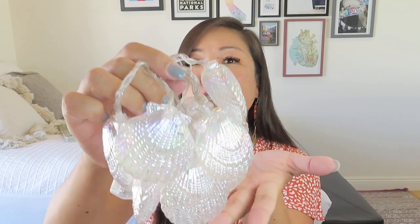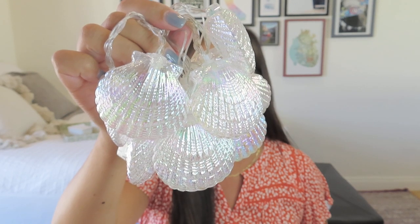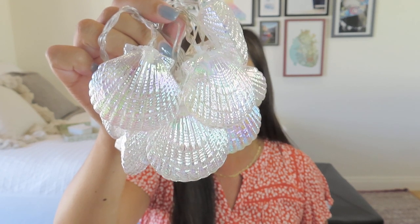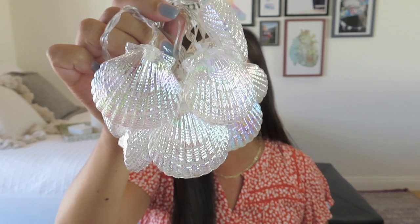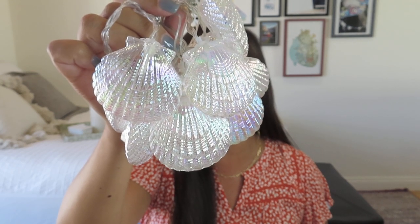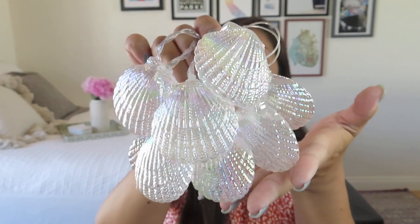These luminous treasures, they say, are the perfect way to infuse your space with a calming coastal glow that will transport you straight to the beach. Each shell is crafted from textured plastic and finished with a mesmerizing iridescence, while the warm white LED lights provide a soft and serene ambiance that's simply irresistible. They're battery operated and come with an enchanting sparkle that will elevate any room. Add these magical string lights to your decor today and bask in their radiant glow. So hopefully you guys can see that iridescence.